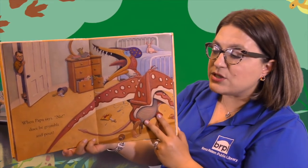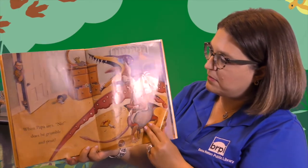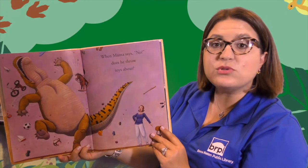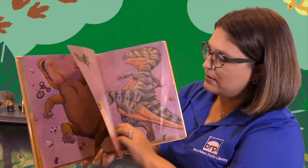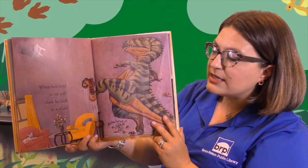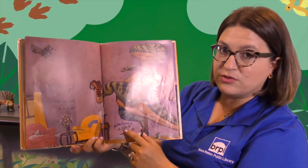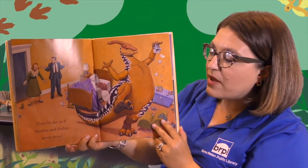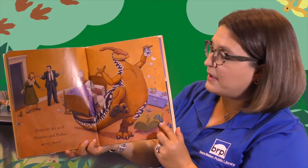When Papa says no, does he grumble and pout? When Mama says no, does he throw toys about? Oh my, what a mess. When he's told to sit still, does he kick at a chair? Uh-oh, it looks like he drew on the wall. Does he act as if Mother and Father aren't there? Oh, he's ignoring them.